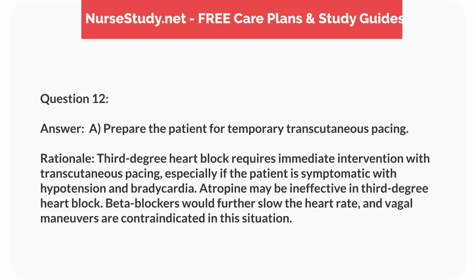Rationale: third-degree heart block requires immediate intervention with transcutaneous pacing, especially if the patient is symptomatic with hypotension and bradycardia. Atropine may be ineffective in third-degree heart block. Beta blockers would further slow the heart rate, and vagal maneuvers are contraindicated in this situation.